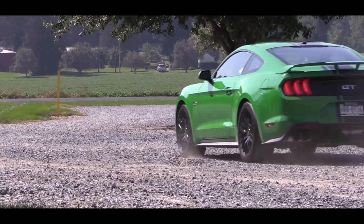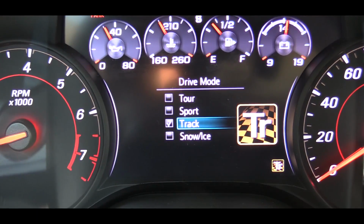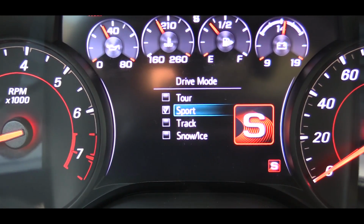So that is why, in my opinion, the Mustang GT feels faster, at least. And as of now, that Camaro SS does not have a drag strip mode, although they're probably going to be adding it in future years. But for now, it does not have it. But that is not to say the Camaro SS is slow, because it is not. It is an insanely quick car as well. Just in my opinion, the Mustang GT feels faster because of that.